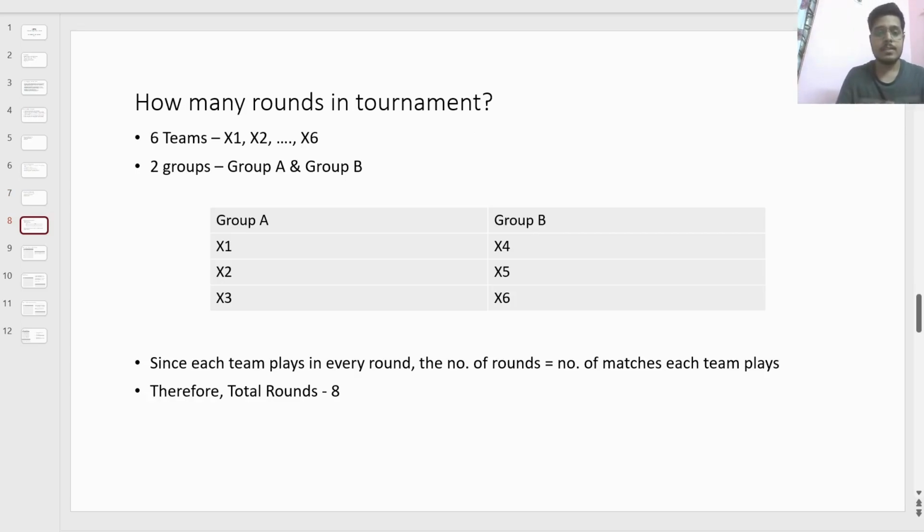Now when we are trying to answer the first question, which says how many rounds are there in the tournament, let's start by assuming there are teams x1 to x6 and there are 2 groups, group A and group B. Now let us place x1, x2, x3 in the same group and x4, x5, x6 in the other group. So how many matches does x1 play in the whole tournament? It is given that same group members play once, which means that x1 will play once against x2, once against x3, which accumulates to 2 matches. And in case of group B, it will play against x4, x5 and x6 twice, which will accumulate to 6. So now 2 plus 6 equals 8.